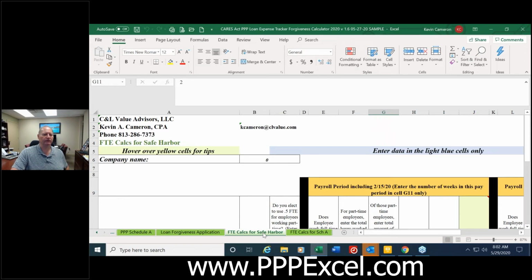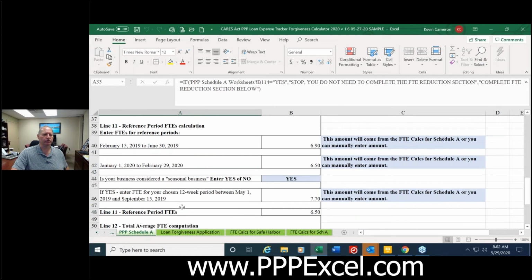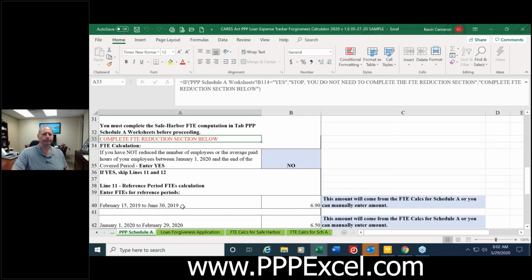The first one is for the safe harbor calcs. The second one is for the Schedule A calcs. But before I go into those, I'm going to take you back to the original worksheet for PPP Schedule A. A little bit has changed there. I'm going to point that out real quickly.